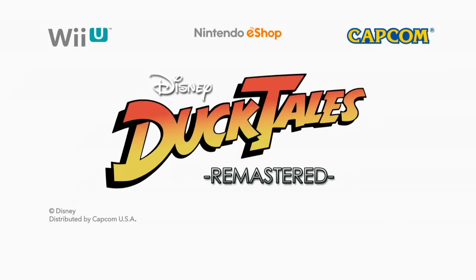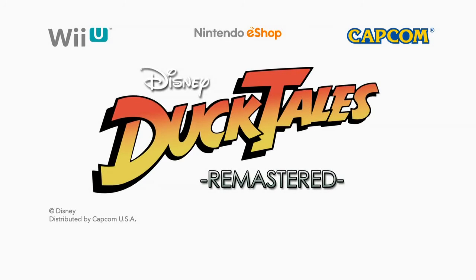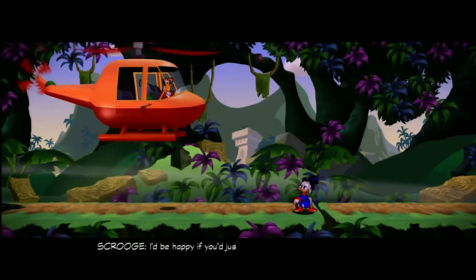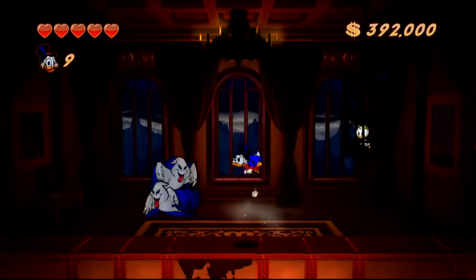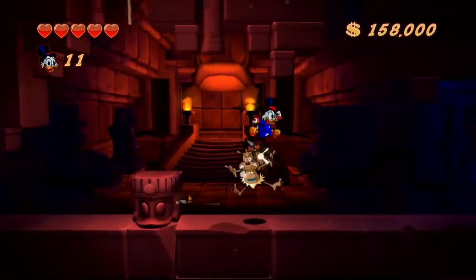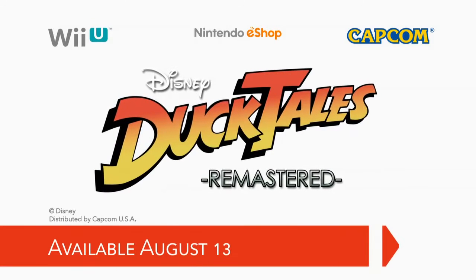Our friends at Capcom are bringing one of the most cherished 8-bit titles of all time, DuckTales, to Wii U with DuckTales Remastered. Featuring hand-drawn animated sprites, original Disney character voices, and richly painted level backgrounds from the classic cartoon TV series, Scrooge McDuck and family come to life like never before. DuckTales Remastered launches on August 13th.